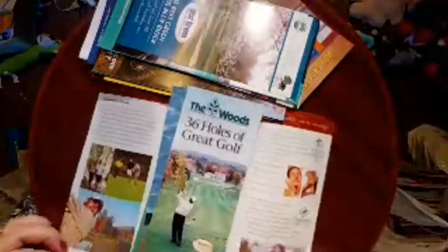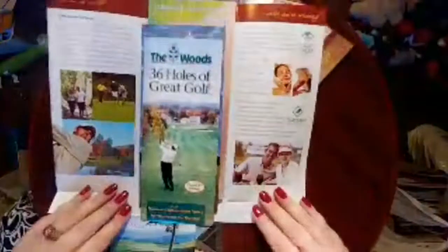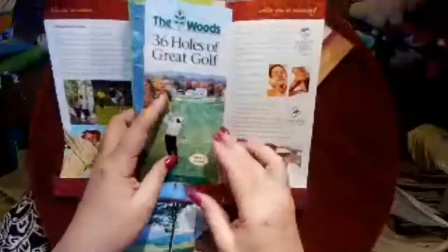So see how we make pockets in our journals sometimes? We'll take and fold a page up. That's exactly what they did. They folded their page up and put this stuff in the little tuck spot in the middle.